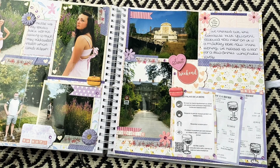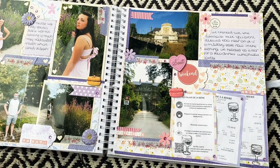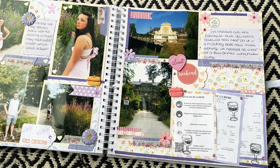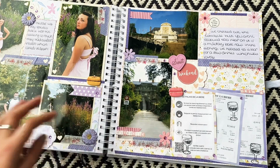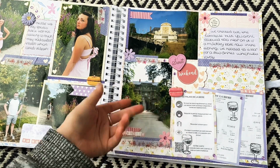So I took a picture of those, and then in the evening we had a few drinks in the bar just down by our hotel, and it was just nice to relax and have a drink basically. So this was just the instructions on how to order. It's all in French, but I can read a little bit of French. I did French at A level, so I can read French really well, but I can't speak it very well. I'm not confident enough to speak it, but I can understand what that means.